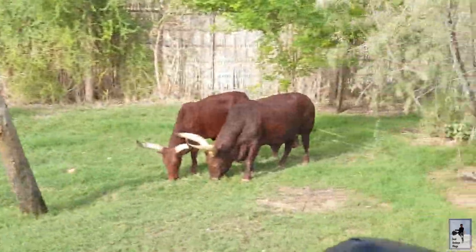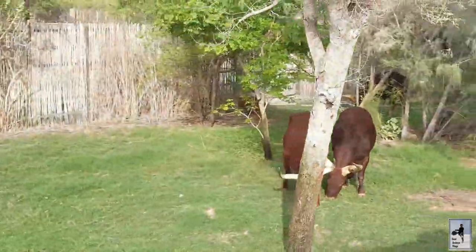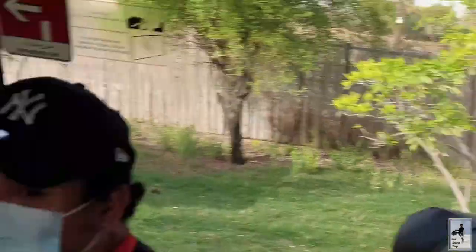Thank you. On your left, you will see one of the beautiful birds, the white dove. So in some European countries, they believe the white dove brings babies.